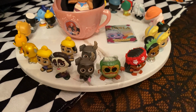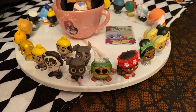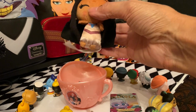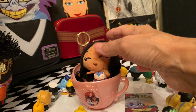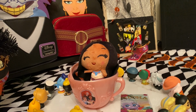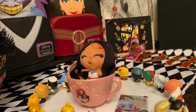So cute. And then they came with a little card. One of the travel ones came with a little card that's supposed to be a collectible. And then Enola got Pocahontas. Isn't she just so pretty? She's so pretty in the little teacup. Enola's already drinking out of the teacup, by the way. And I cannot get Lightning McQueen away from Peter. So I show him too, but Peter's having fun playing with them.